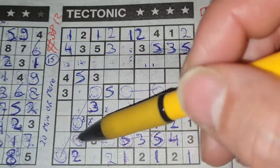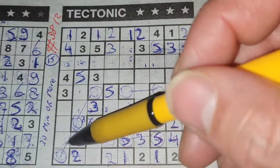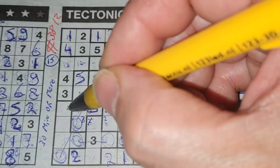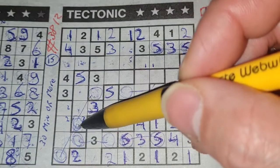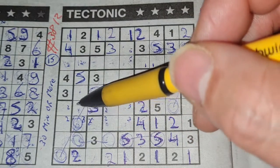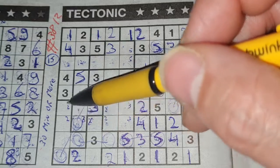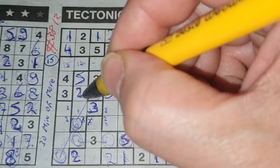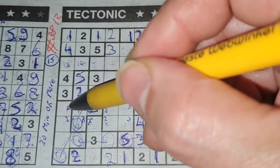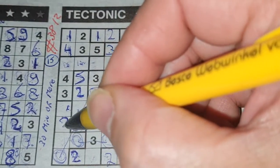Alright, these 3 boxes surround the 2, can be a 2. So the 2 could be here, could be there. That means that those two boxes cannot be a 2. If I fill a 2 here, I cannot place any 2 in one of those two boxes. So one box left for the 2 should be there. Now we have a 2 there, so this box cannot be a 2 anymore. That box should be a 2.